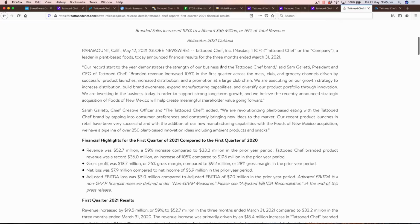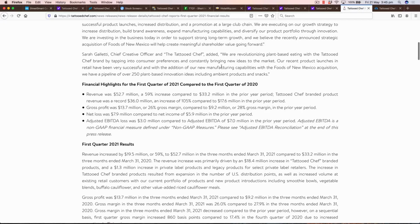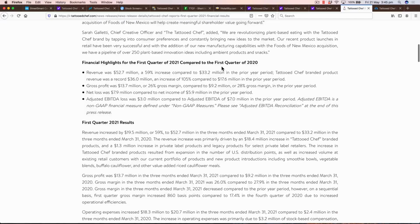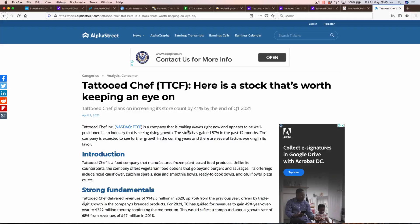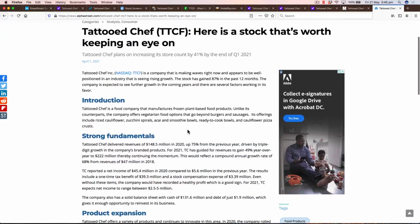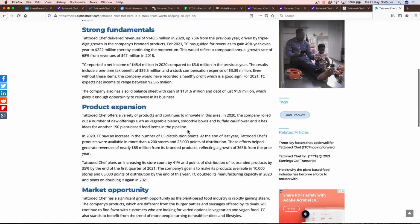This is something that's interesting. So when we have a look at this, I think it was this one here, where we were looking at the number of stores, or was it here? Might have been this one. Yeah, it was this one, right? This is on Alpha Street. So you can have a look at this. Now, I wanted to look at the number of stores. Yeah, here it is here, right?